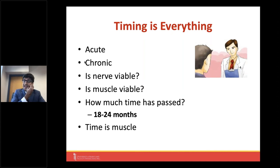These are important questions to ask ourselves because the amount of time that's passed from the paralysis determines what treatment we have available. In general, the thinking is after 18 to 24 months, if the face has not been moving, because of fibrosis and scarring, even if you start to drive electrical input through the nerve into the muscles, you're not going to get that much movement. And so really time is muscle. Our goal is to try to get as much movement back into the face as early as possible.